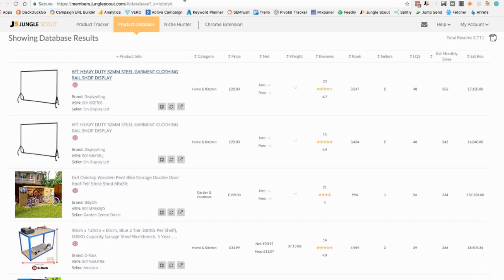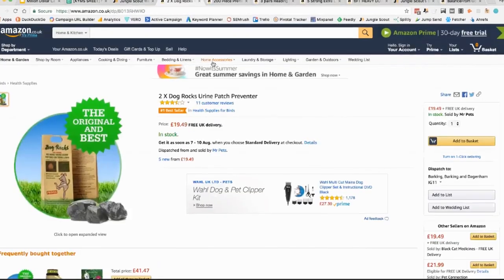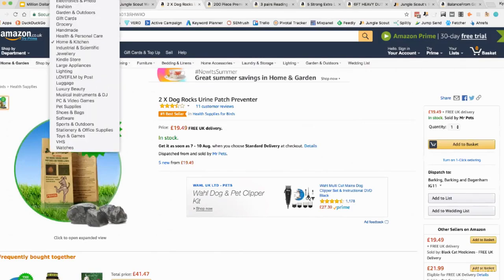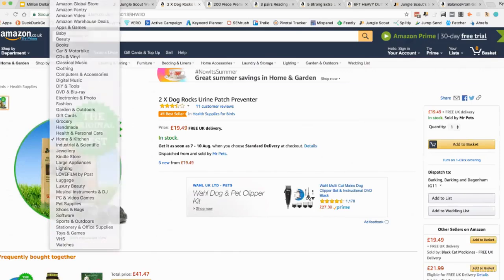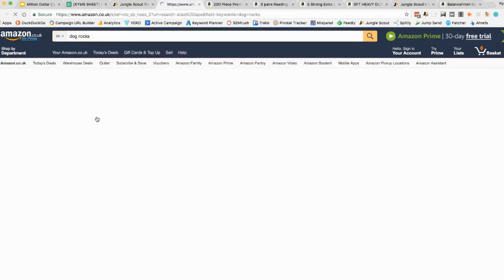Just to give you an idea of how to progress this research forward, we'll now move into those. So I'll go into here, and basically what we want to do is take a look at the top 10 sellers that rank for a keyword related to each product. In this instance, I think we're going to search for dog rocks. It's not something I know anything about. First of all, we just want to make sure that we're searching all departments rather than the category or the subcategory that the product was in. So let's just go ahead and search for dog rocks.